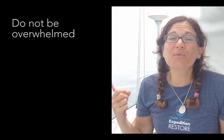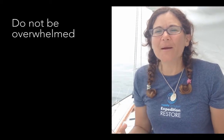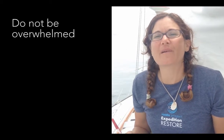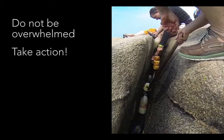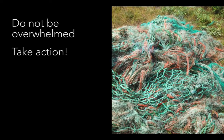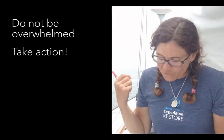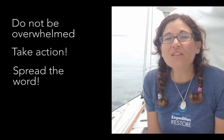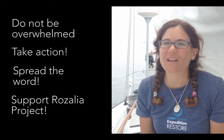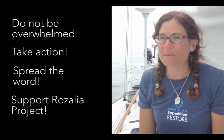Here's what you can do. First, do not be overwhelmed about the problem of marine debris. We are confident and optimistic that we can do something about it. Second, take action: reduce, reuse, recycle, and know that every effort you make counts. Third, spread the word and support Rozalia Project's work and expeditions, because we know that together we can and will make a difference.